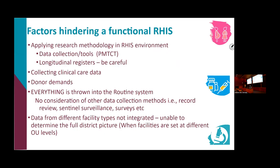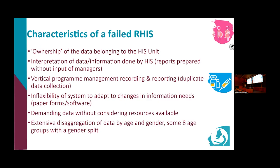I know that in these presentations, we are supposed to only give good messages, and challenges and problems get a positive spin. But I think if we don't explore why we've got a problem and how we know we've got a problem, it becomes very difficult to move on. These are some of my thoughts on why our HISs can fail.